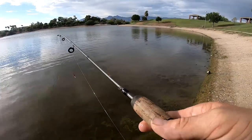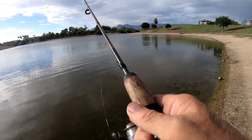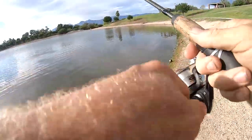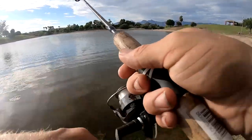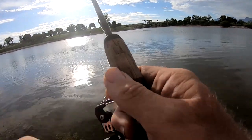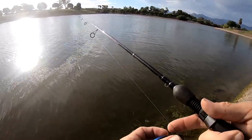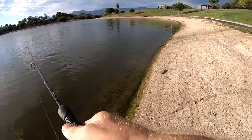Oh, there's some fish feeding right there. Come on, right there. Got one. Oh, do I? Yeah, I got one, guys. Oh, he came off. I couldn't set the hook. This fish busting right here, dude. Too bad, dude. That was exciting. All right, fish. Where you at now? I'm ready for you. That's fish out there, man.